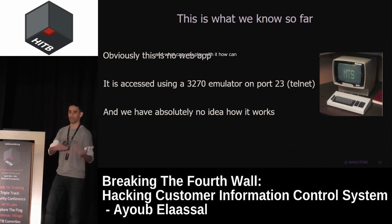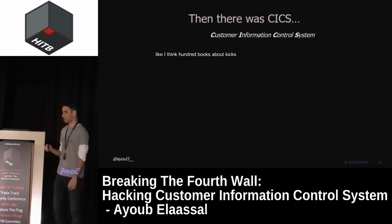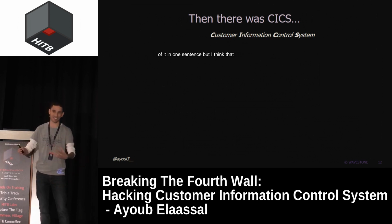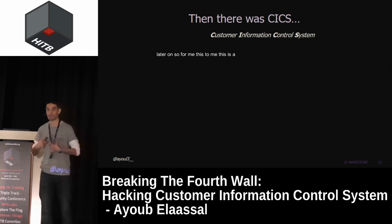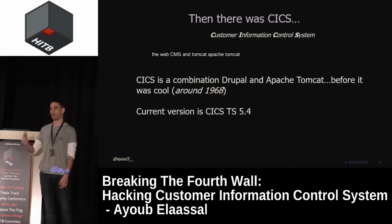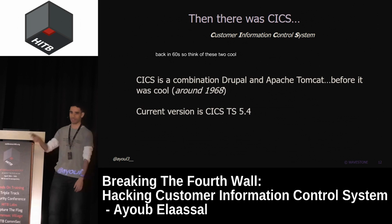I wanted to really understand how this worked and what you can play with, how you can play with it in the same way you would play with a web app. And this is where I discovered CICS, Customer Information Control System. Now, there are I think 100 books about CICS, from design to implementation to definition. I'm just going to try to summarize all of it in one sentence, because I think that makes sense and will be much easier later on. So for me, this is a personal opinion, and it will shock most mainframe purists, but I don't care, CICS is a combination of a web CMS and Apache Tomcat, for instance, back in the 60s.